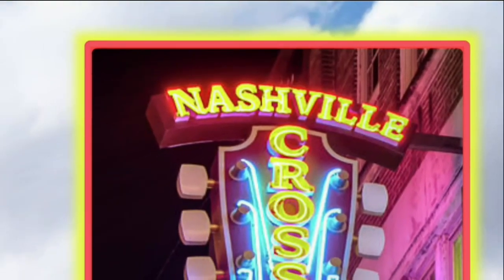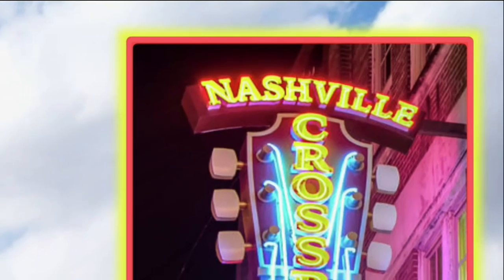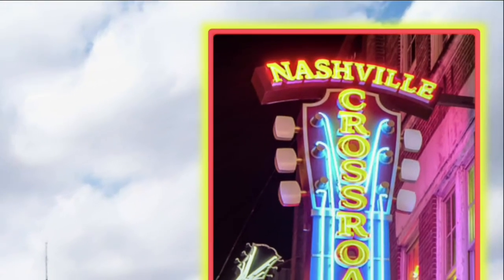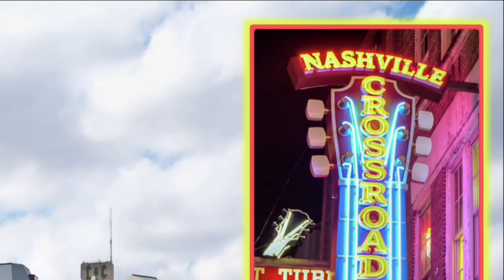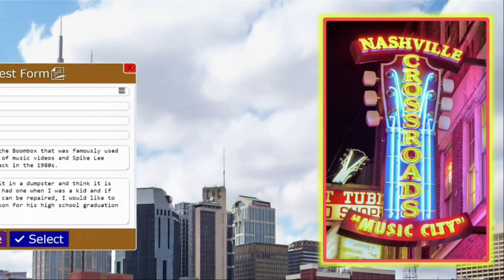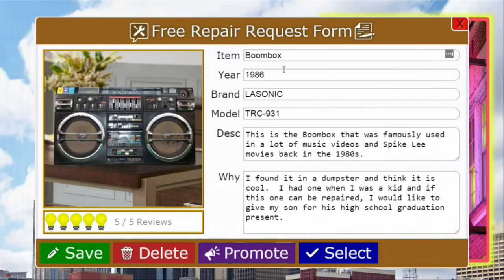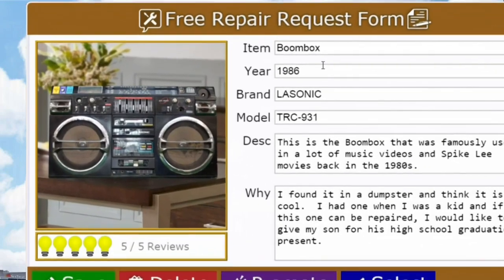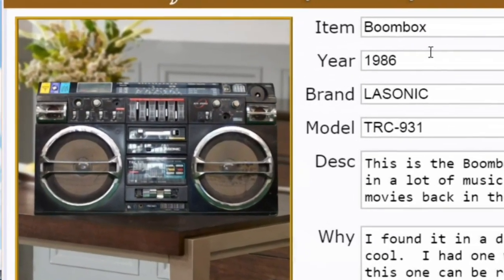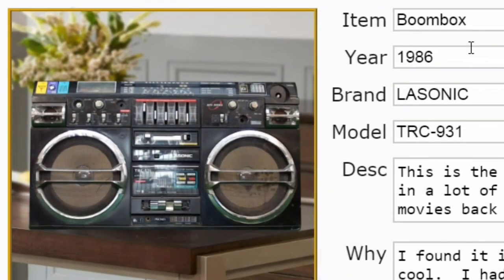Scott Savage, Techno Scavenger calling. Oh, hey Scott. The reason I'm calling is because you had indicated that you are an expert in the music industry. Is this correct? I reckon so. Great. Hopefully you can help me out then. I'm considering a request that came into the free repair shop website, and I wanted to get some information about this thing before I take on this project. So, what can you tell me about a Lasonic TRC-931 boombox?